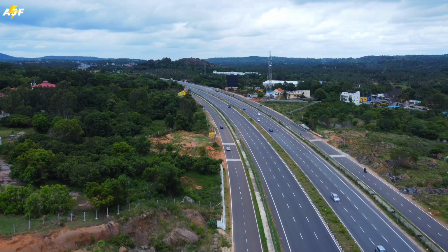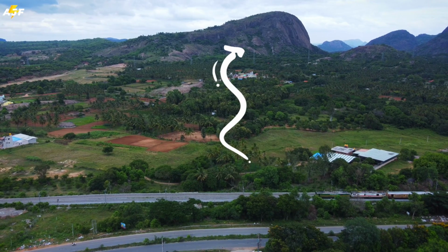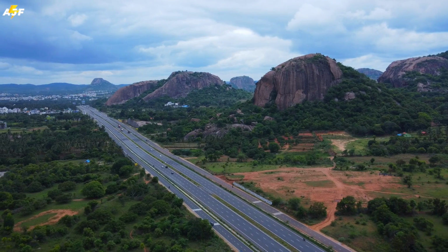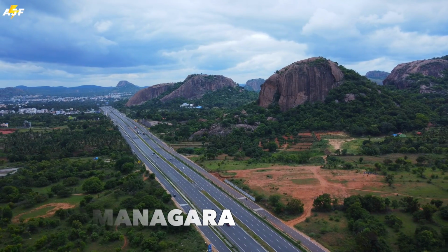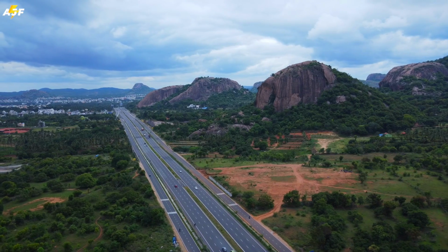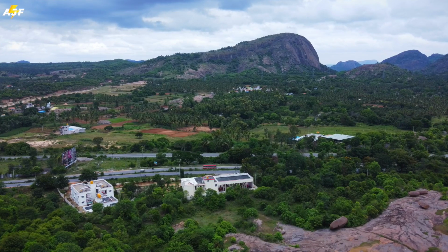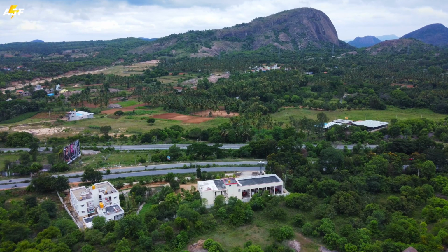With the onset of monsoon, it was time to hit the road and visit Ramanagar to trek the huge monolith seen from the newly built Bangalore-Mysore Expressway. Ramanagar is a great place for trekkers of all levels, from seasoned pros to adrenaline-seeking beginners. This particular hill is located about 50 kilometers from Bangalore, and the best time to visit it is during the late monsoon or winter season in the early morning.